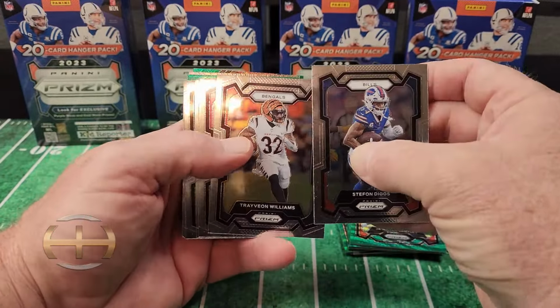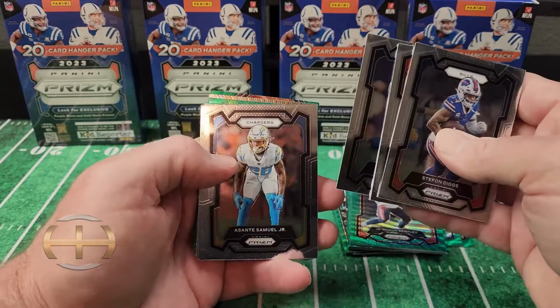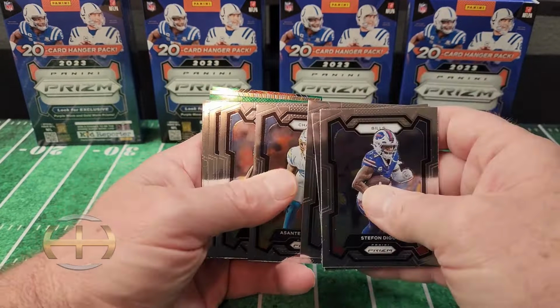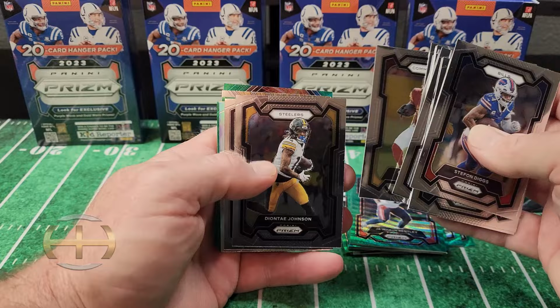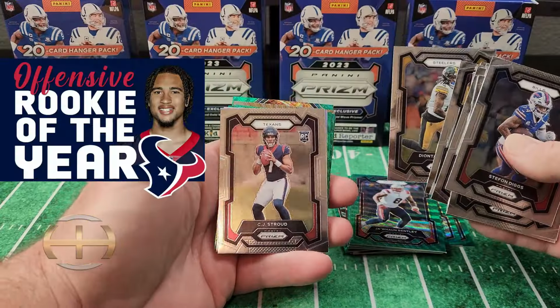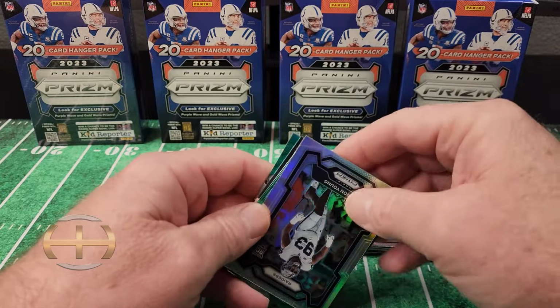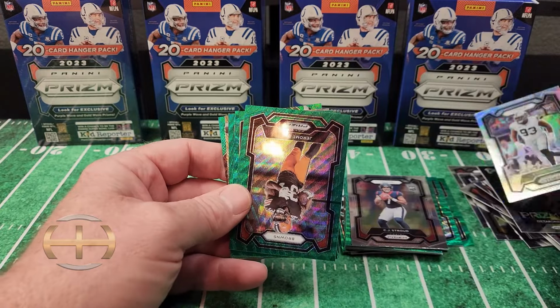All right, we got Stefon Diggs, Trevion Williams, AJ Terrell. There's an Emmett. What up, Dean? Sauce Gardner, Marvin Jones, Khalil Mack, Za'Darius Smith, Jeffery Simmons, Brian Dawkins, Curtis Samuel, Deonte Johnson. Bam, we'll take a Stroud on the base. This one's not too bad. A little bit heavy to the left. That's a pretty clean one, though. I'll take it. Brian Young on our silver. Or Byron Young, excuse me.